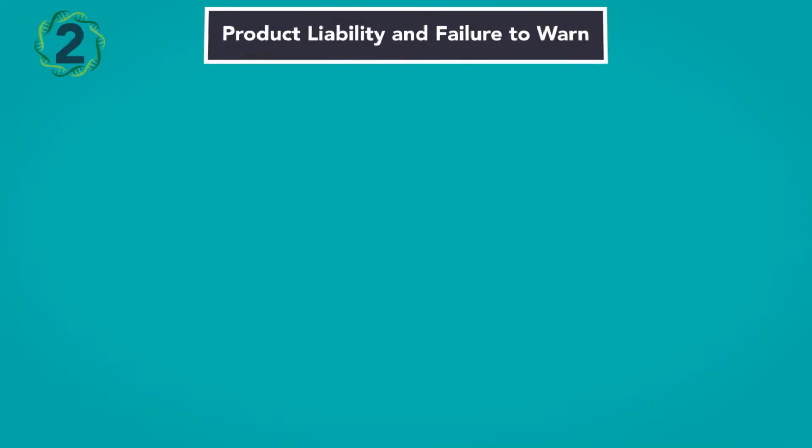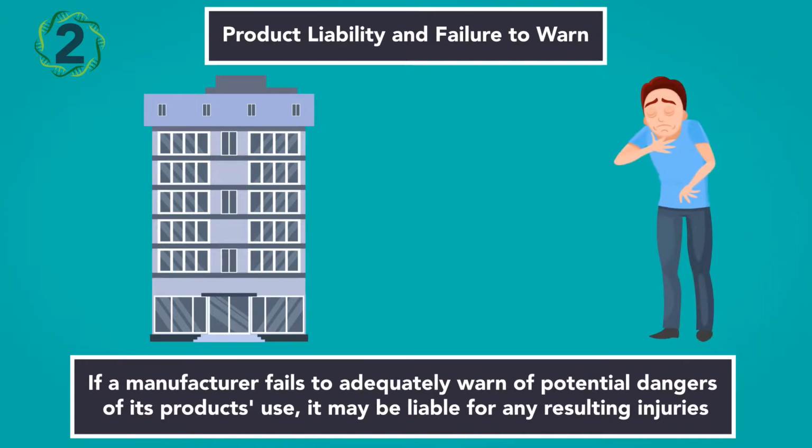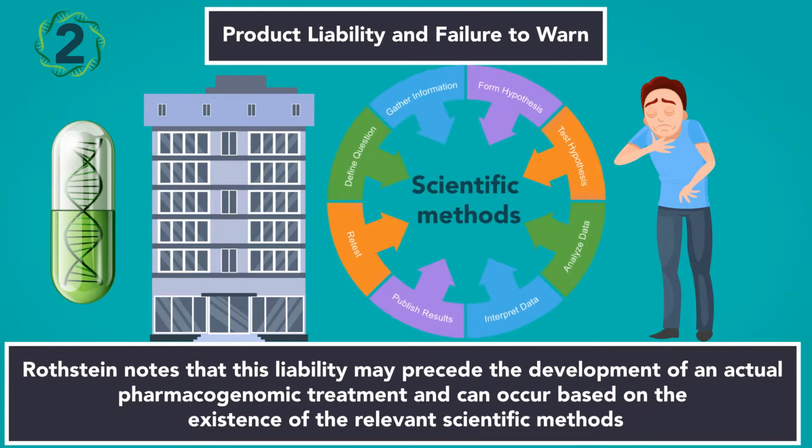The second is product liability for failure to warn. If a manufacturer fails to adequately warn of potential dangers of its product's use, it may be liable for any resulting injuries. Rothstein notes that this liability may precede the development of an actual pharmacogenomic treatment and can occur based on the existence of the relevant scientific methods.